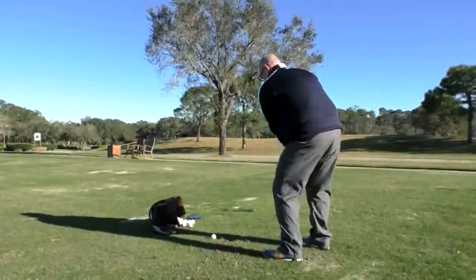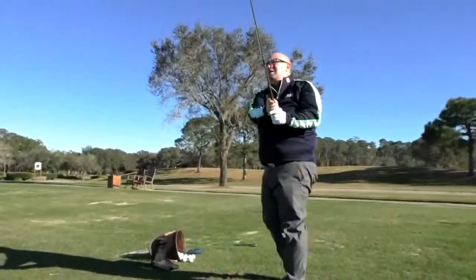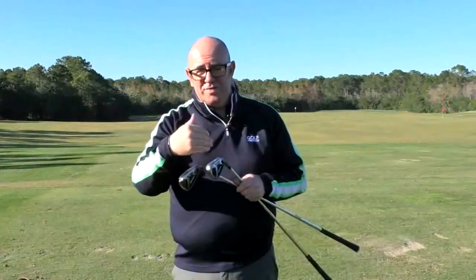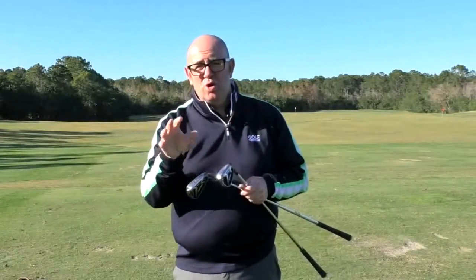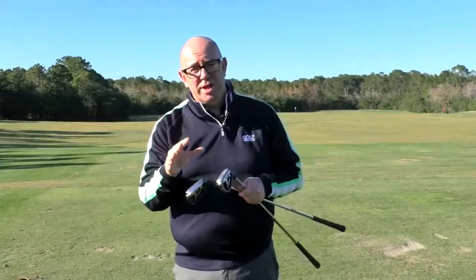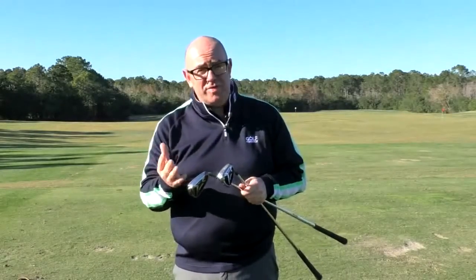You can still launch the irons, they still get a good high trajectory, and they've done that by lots of clever R&D work to take the centre of gravity lower and further back to help you get it up. But those strong lofts really help you get it out there as well. And certainly I was testing using the GC2 launch monitor, and I was getting some pretty decent numbers.